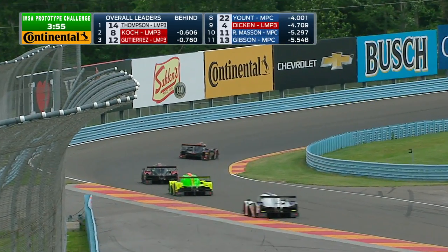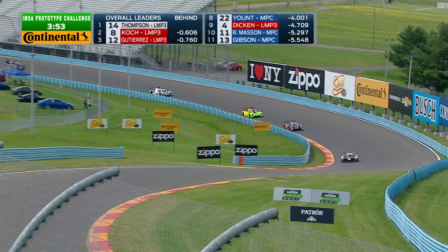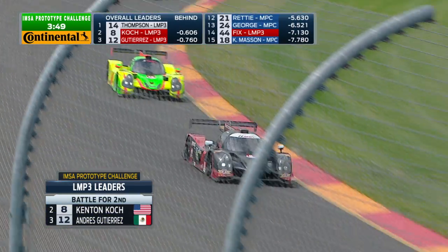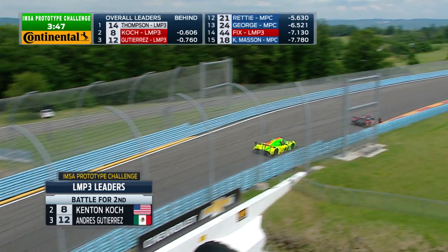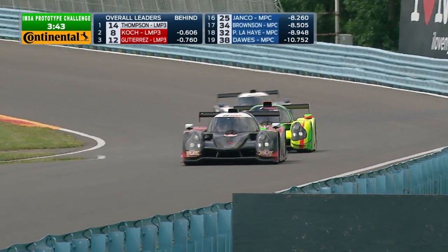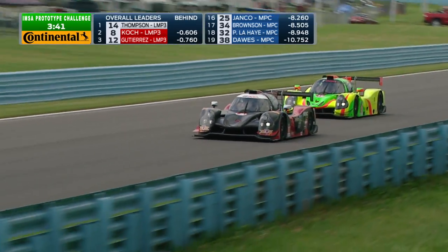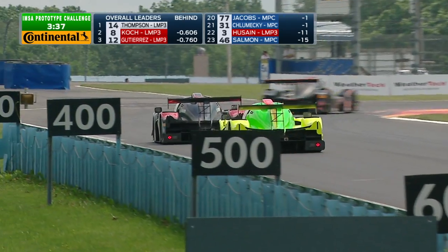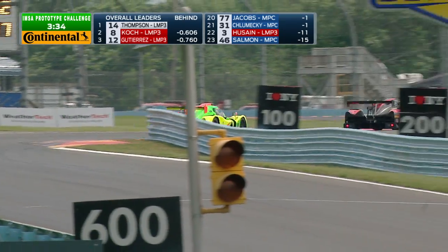Kenton made a move to defend the inside line. Andres Gutierrez juked back to the outside, and Kenton did not cut back across. He respected the fact and still made the corner work from his line. That's right. You're allowed to make a defensive move, but not a reactionary move. And if Kenton had pulled back to the outside line, that would be potentially a penalty. He's under pressure again as they head toward the bus stop.